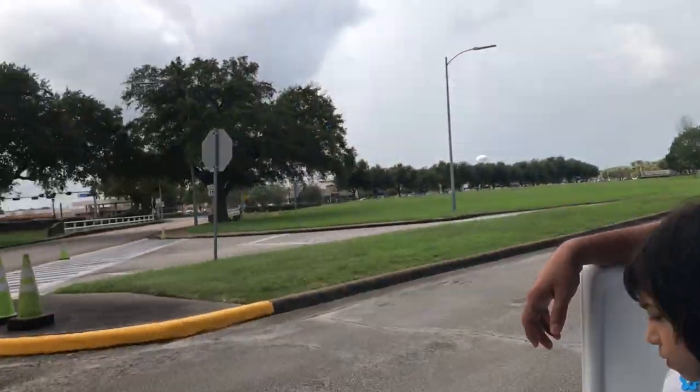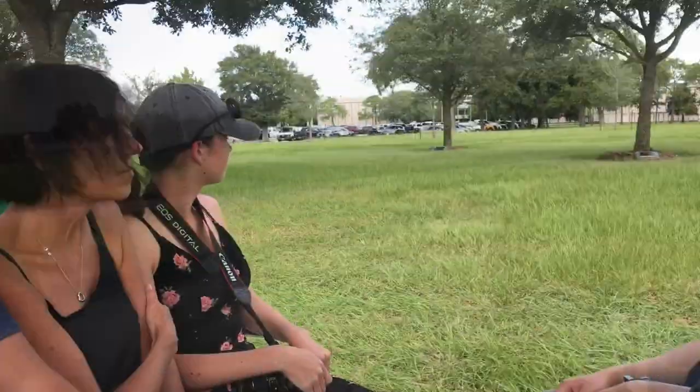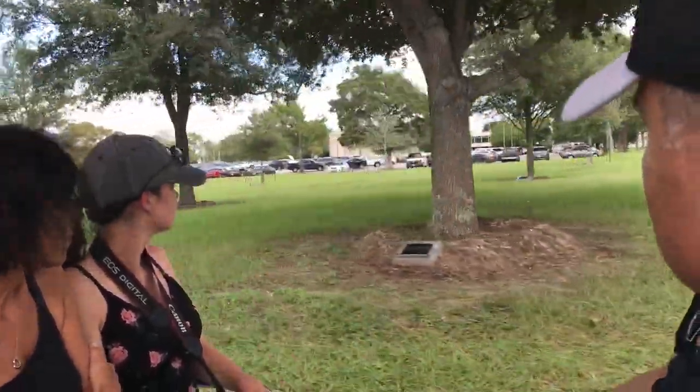We're now driving to the Johnson Space Center Memorial Grove. To your right is an employee grove where trees are planted in memory of NASA. Under each tree, you can see they created memorials of astronauts who died.